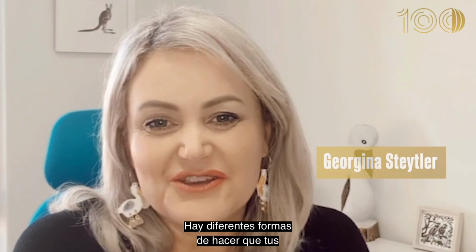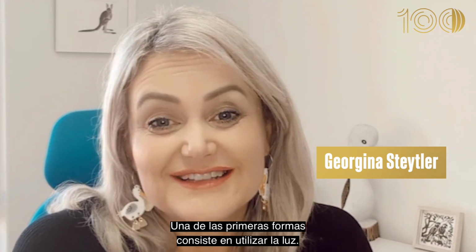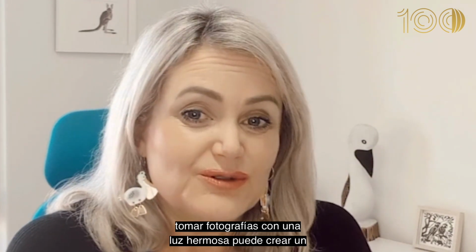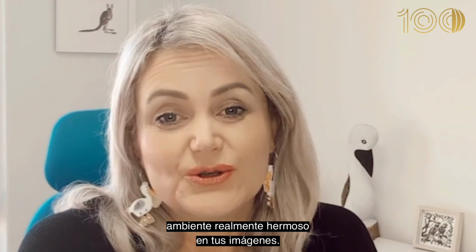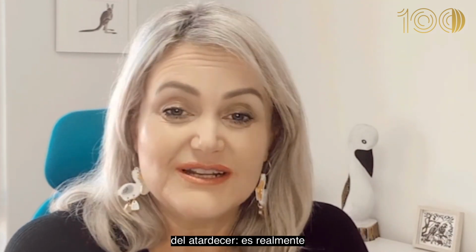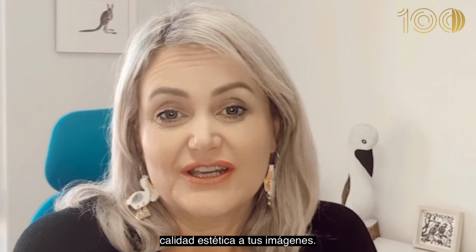There are several ways you can make your photos more captivating for the audience. One of the first ways is with light. Light is essential to all photography, and shooting in beautiful light can create a really beautiful mood in your images. So the best light I would recommend is just after sunrise and just before sunset. It's really soft and golden and gives a beautiful aesthetic quality to your images.